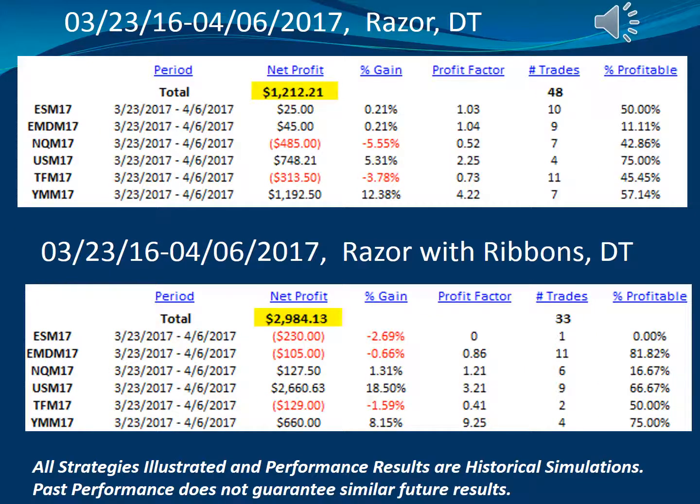The last 2 systems are Razor and Razor with Ribbons. Razor made $1,212 on 48 trades in this period. The mini NASDAQ and the Russell did not make money. The mini Dow and the mid-cap barely made anything, but the mini Dow made $1,192. It was the big winner over this period, and it obviously is one to take a hard look at.